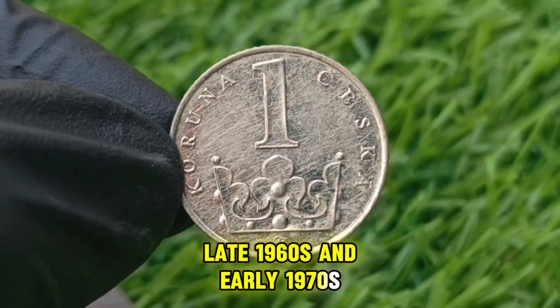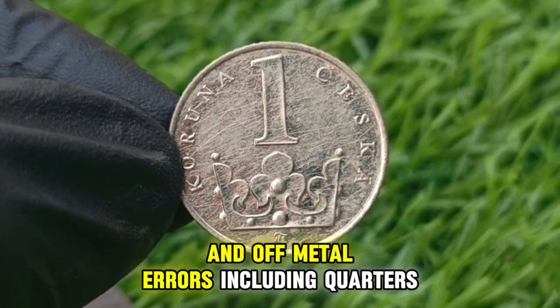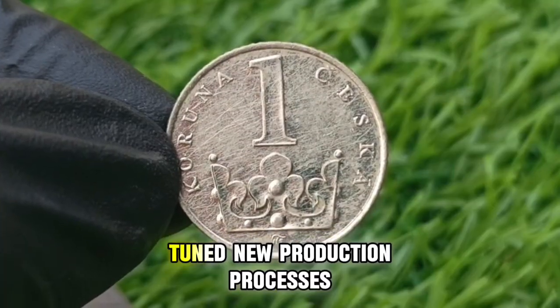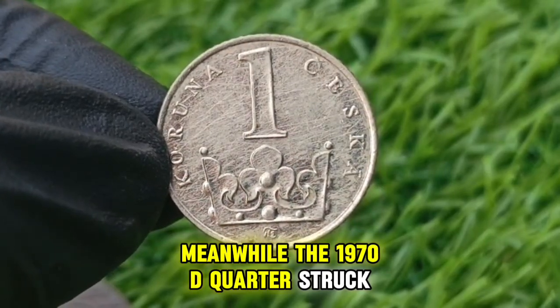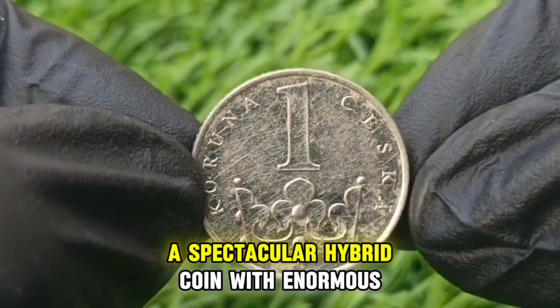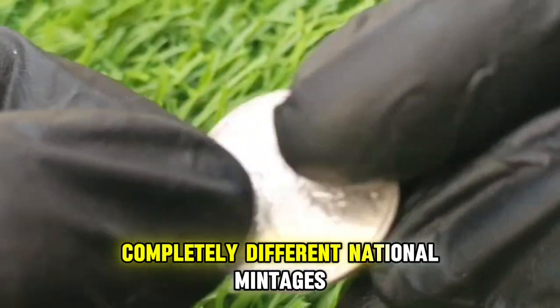The late 1960s and early 1970s also produced numerous wrong planchet and off-metal errors, including quarters struck on dime planchets, copper planchets, and even foreign planchets as the mint experimented and fine-tuned new production processes. Meanwhile, the 1970 D quarter struck on a 1941 Canadian silver quarter is one of the most exotic mint errors ever discovered, a spectacular hybrid coin with enormous value due to the dramatic combination of two completely different national mintages.